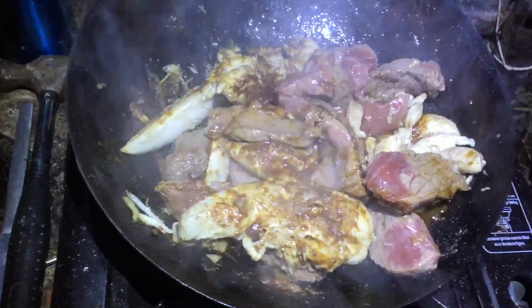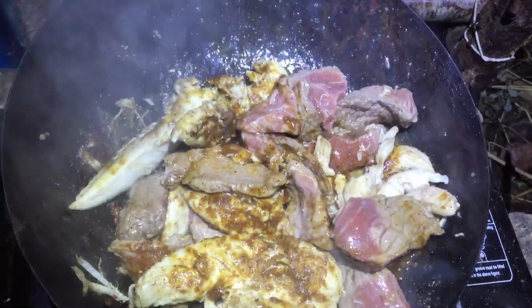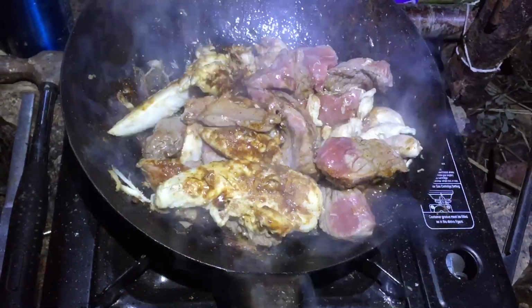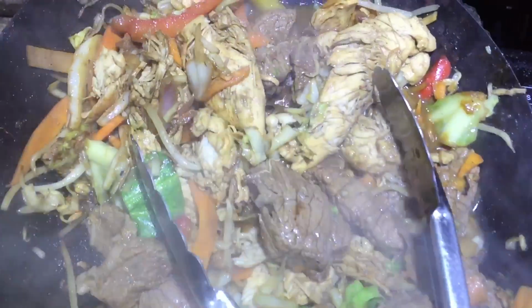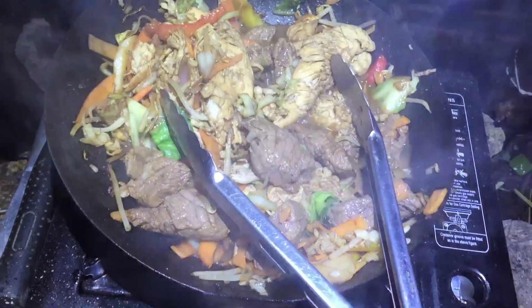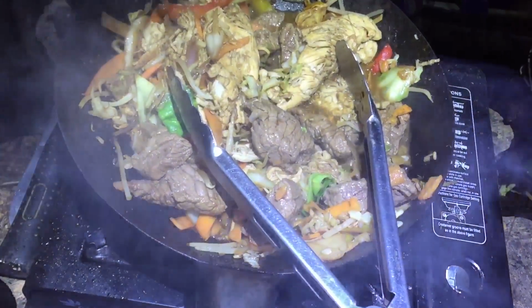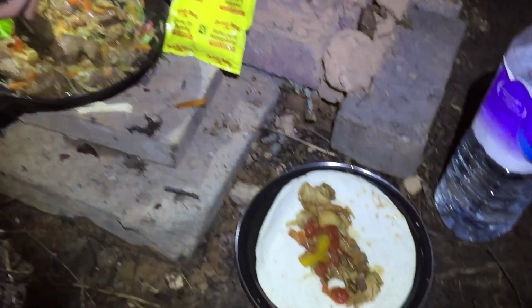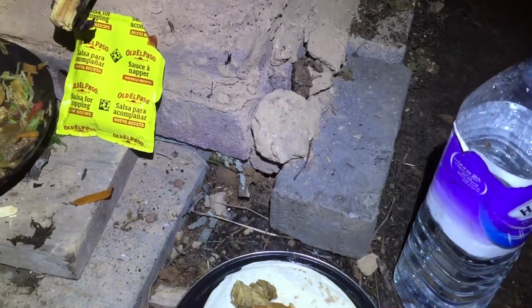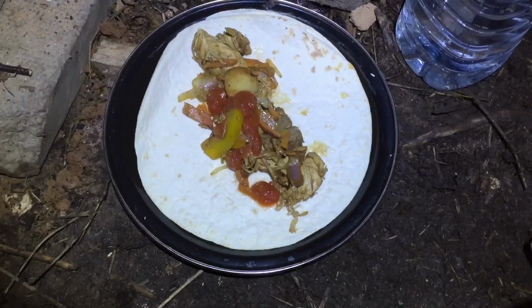That's the seasoning powder in now. There we go. Nice bit of salsa on there too, old El Paso. That is brilliant.